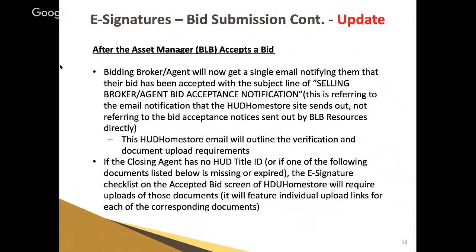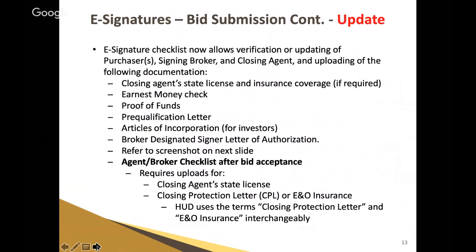If the closing agent has no HUD title ID, or if one of the following documents listed below is missing or expired, the e-signature checklist on the accepted bid screen of HUD Home Store will require uploads of those documents. It will feature individual upload links for each of the corresponding documents. The e-signature checklist now allows verification or updating of purchasers, signing broker, and closing agent, and uploading of the following documentation: closing agent state license and insurance coverage, if required; earnest money check, proof of funds, pre-qualification letter, articles of incorporation for investors, broker designated signer letter of authorization.